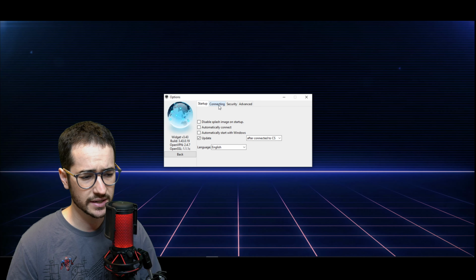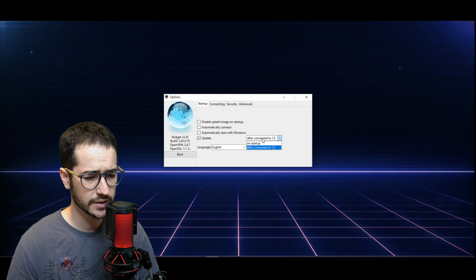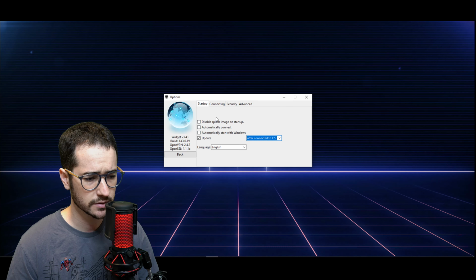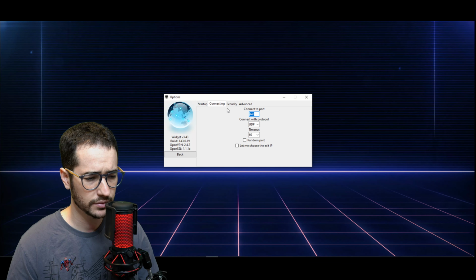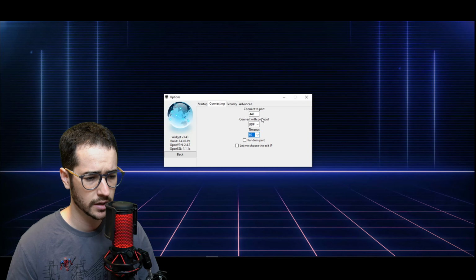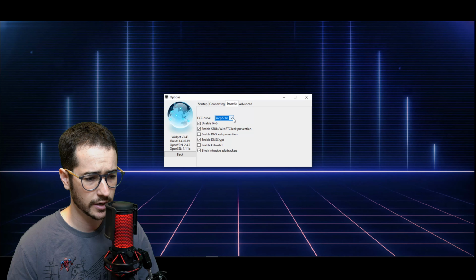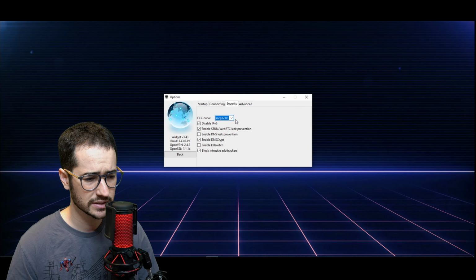So in terms of settings here, it's pretty light so far. We have a little bit of startup settings. Is there any option to make it so it doesn't hide after connecting? I don't think so. A little bit of customization here: protocols, timeouts, random port. Let me choose exit IP, a little bit of port settings there. I'm not really quite sure what this is. I've never seen that before.